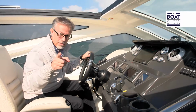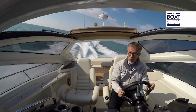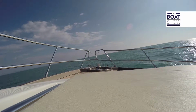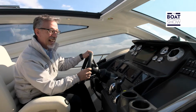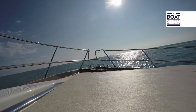Gigi, are you ready? Yes, because now I make the turn. Quick, sudden, like lightning. What control! It's just what I look for in a boat. Even if it's 60 feet, it is easy to handle.